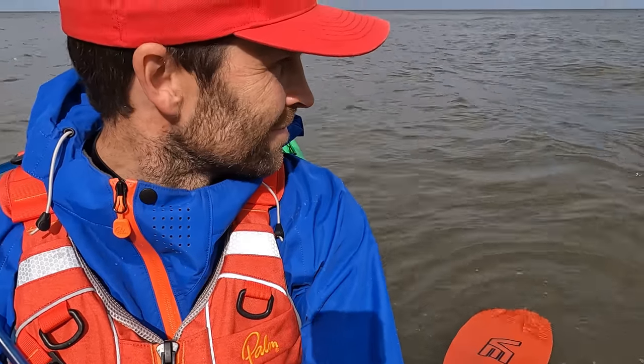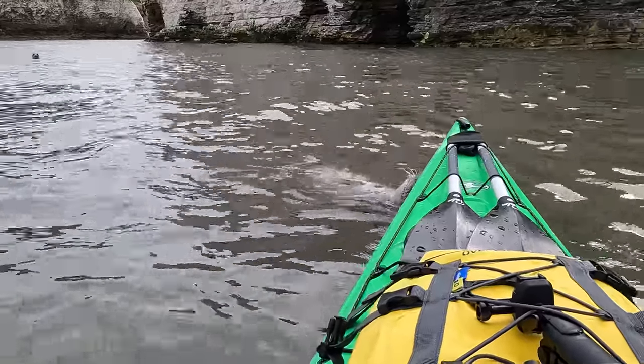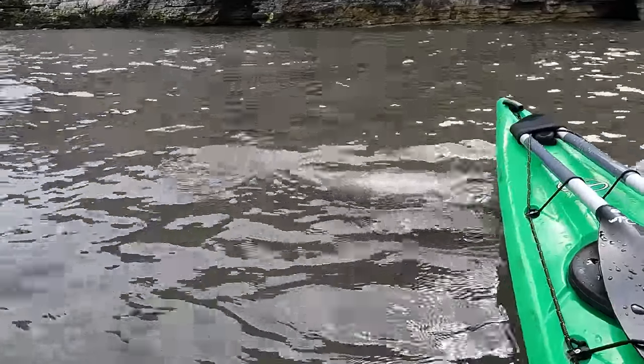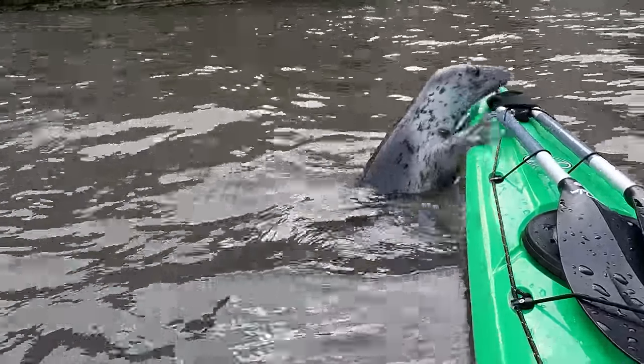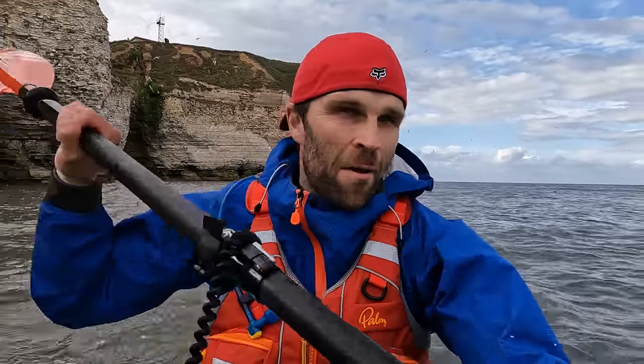Fear that one. Well, I don't want to leave because that is just the most splendid thing, spending time with seals like that. But there is more to explore, and I also need to find somewhere to pitch a tent, so we're gonna have to get on.